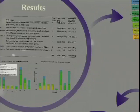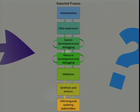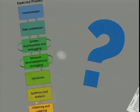So I'm going to dive into this data. So these are, again, the seven categories. And if you take a naive approach, you might expect that this is a largely linear process, that you start with interpretation, you find the data that you need, you do a little bit of iteration around system development and measure development until you get it right, then you validate, you synthesize everything, you deliver your results, and everything's great. Is that actually what we find?